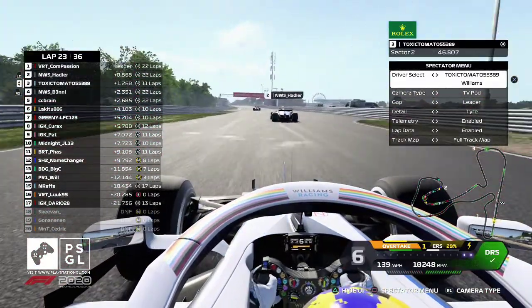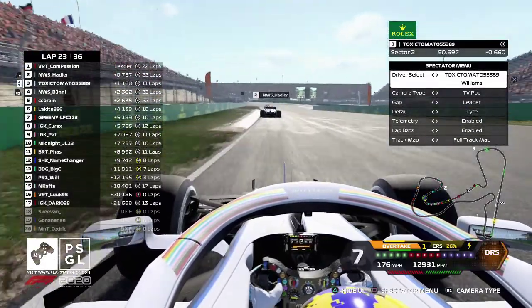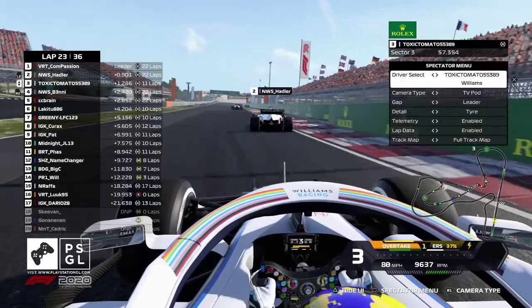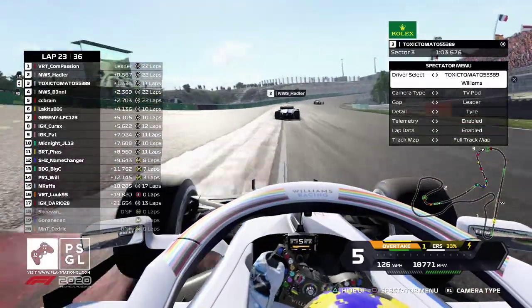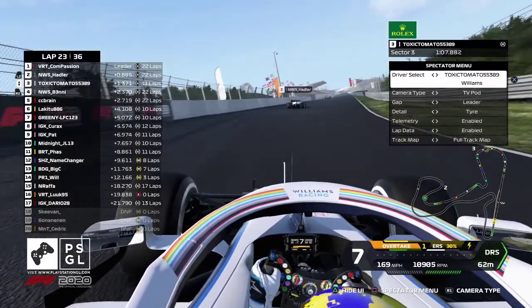So, you know, you're going to be losing so much time. You're already in danger of being in last place. Just pit now. You're not going to lose that much time. The softs can last about 14 laps, and I think we're almost 10 laps into the end of the race. So if you pit now, you're not going to lose that much time. So let's see what both of them decide to do.